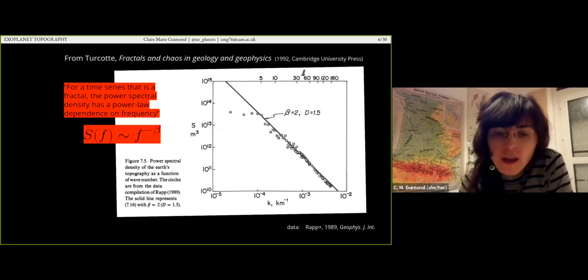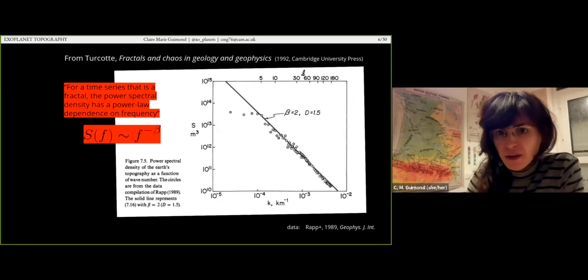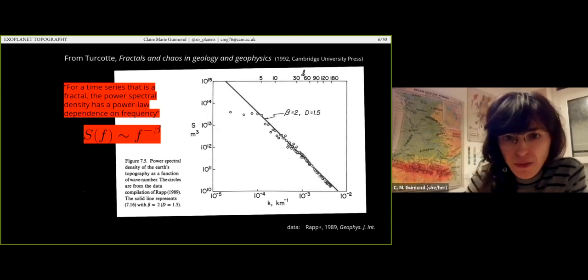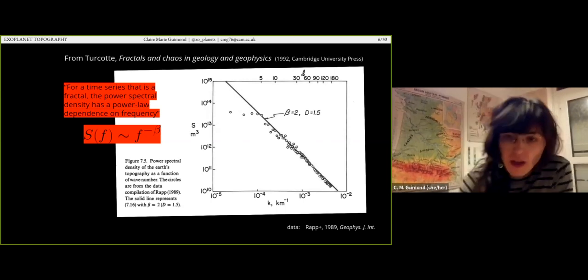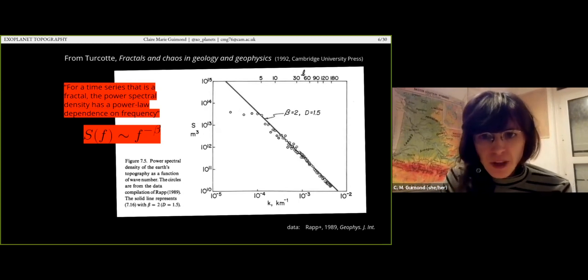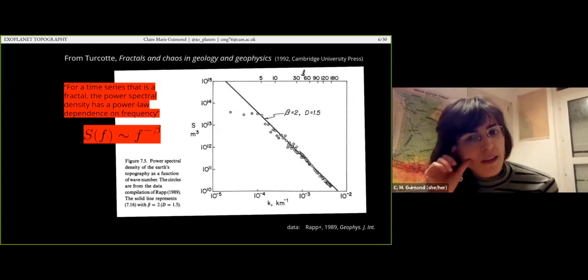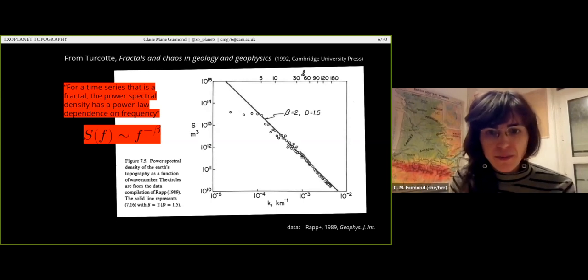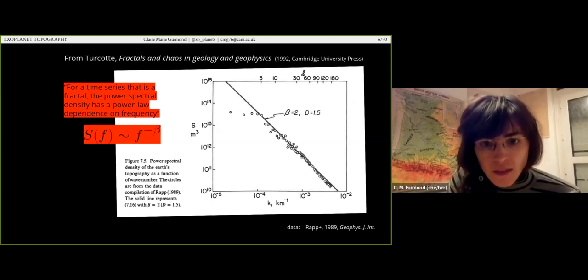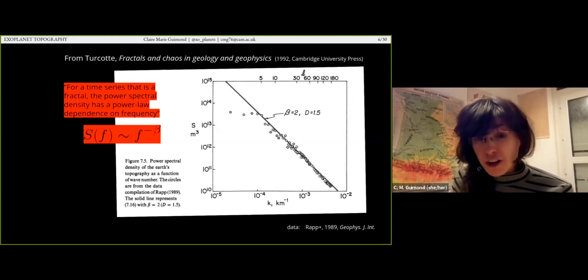Now, there have been a number of investigations in the past searching for some universal value of this slope of the power spectral density with the wave number in log space. And people were saying it was around -2. What's interesting about that is the spectral slope of -2 means that topography is red noise. So it follows the statistics of red noise. And this kind of relationship describes a fractal pattern.